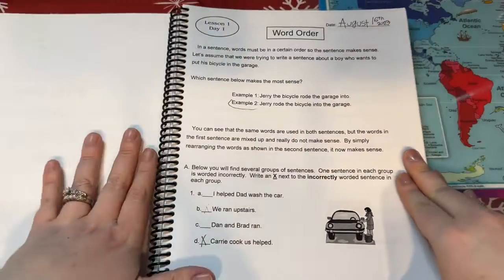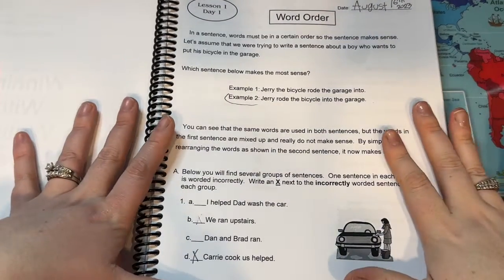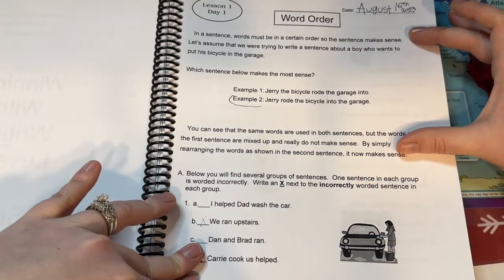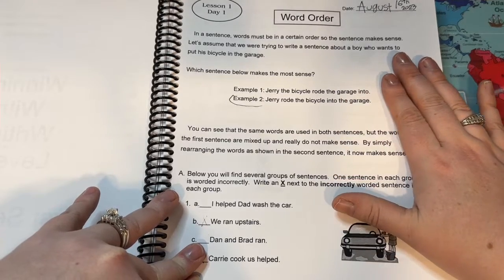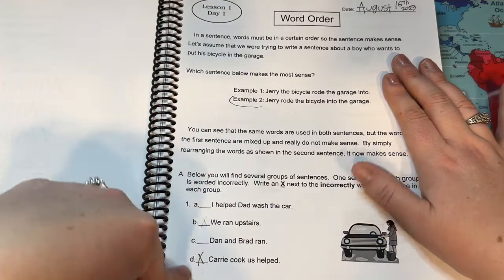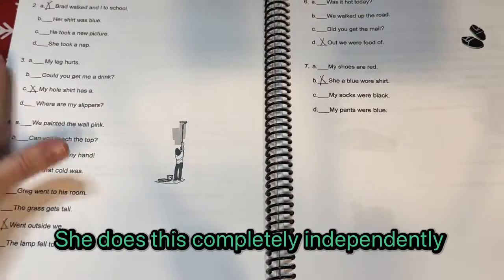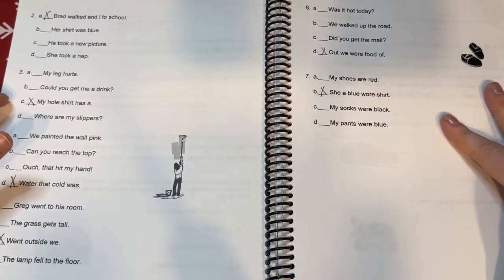So the way it is laid out, let me zoom you in, is very simple. So this is one lesson, and this is the lesson. It's like half the page. So it's going to read it in the most basic way possible for your child to understand. It's going to give examples, and then they're going to have a little activity for them to complete. So as you can see, there's about 7 questions, and that is day 1.